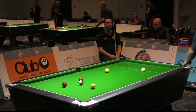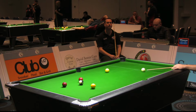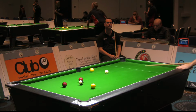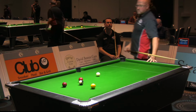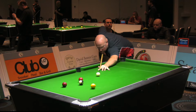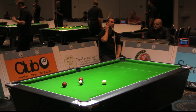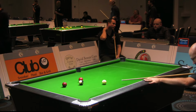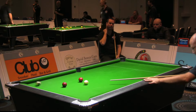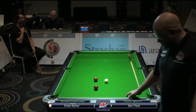Very good potter, Eddie Barker, comes from a snooker background originally. Makes it look pretty easy. Long shot, short shot, will come the same to him. Nice delicate touch around the table as well. Really touched that ball, perfect position. So, easy clearance in the end.